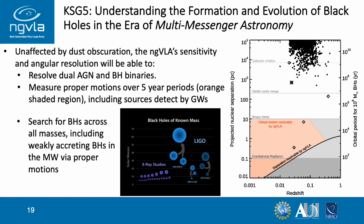merging, exploding supermassive black holes, and trigger gravitational wave events. Additionally, the NGVLA, unaffected by dust obscuration, will be able to pick out black holes of all masses in the galaxy through follow-up of pre-selection from other wavelengths to determine, using proper motion, if the black holes are actually in the galaxy.